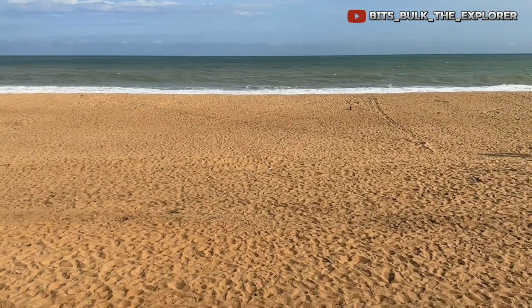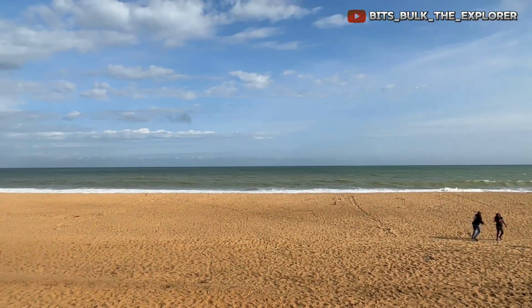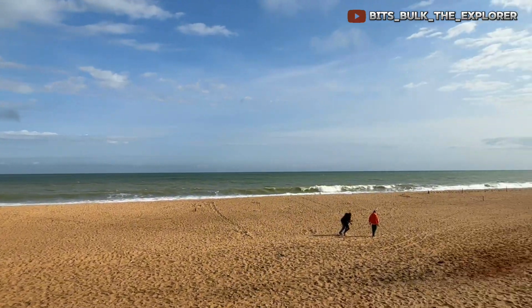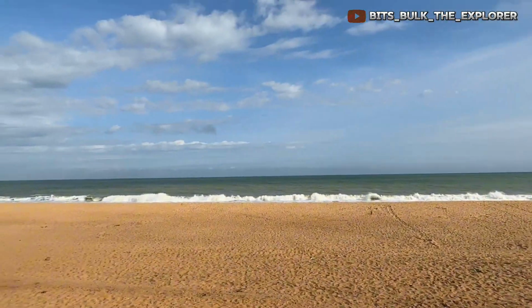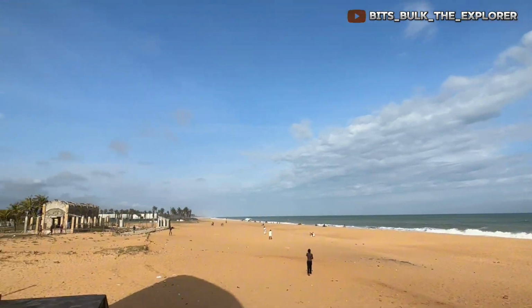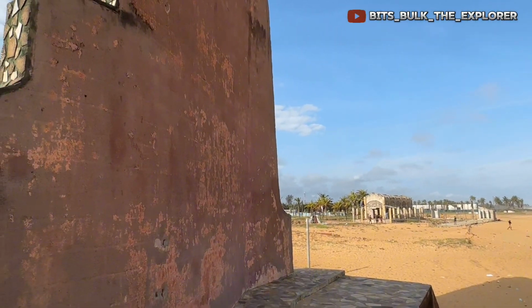Because when slaves get to this place, they look at the sky and the sea and they see that there is nothing ahead of them. So rather than facing the unknown, they prefer to kill themselves. Some slaves even ate sand when they got to this beach in an attempt to kill themselves.